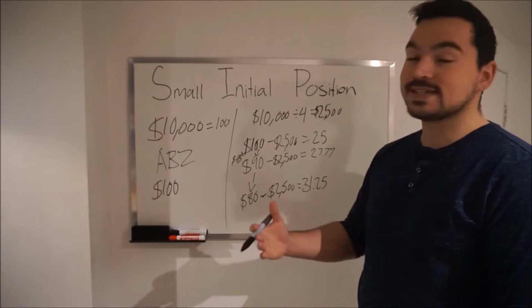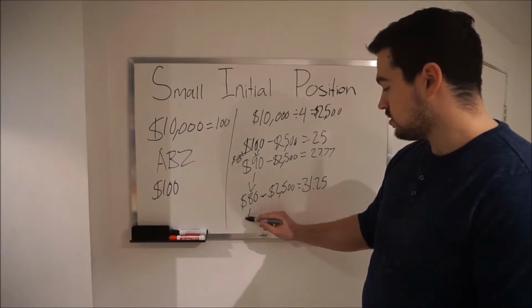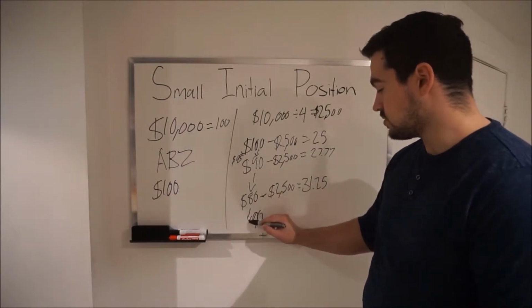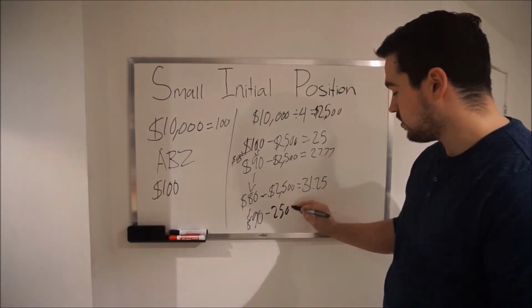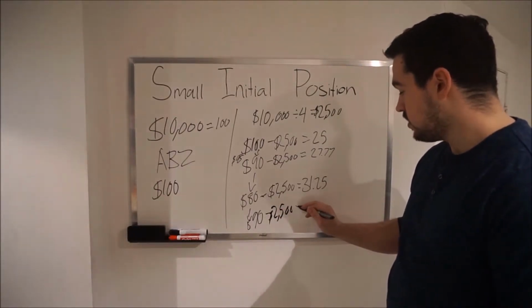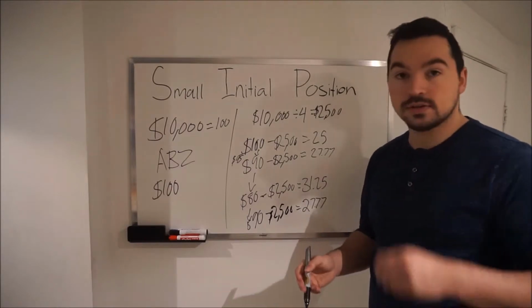So after all this, let's say it actually goes back up. It goes back up from 80 to about $90 a share. Well, you still have your last $2,500. So you spend your last $2,500, equaling 27.77 shares. Cool, not bad.